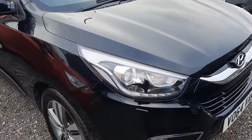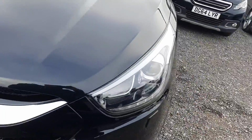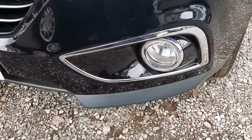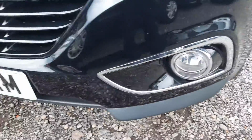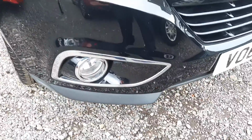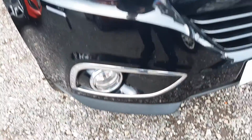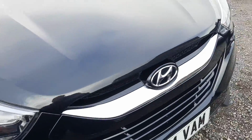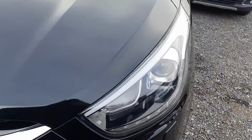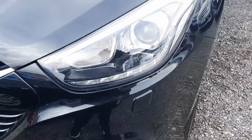First thing to note is it comes in black, and you have these lovely headlights adorning the front there, and these gorgeous fog lights with a beautiful chrome trim there and there. Just wanted to point them out. As you can see, there are no scuffs, scratches, marks, anything of the sort on any of the headlights, because we take the safety of our vehicles very seriously, and that is very evident in the condition of both the headlights and the fog lights.